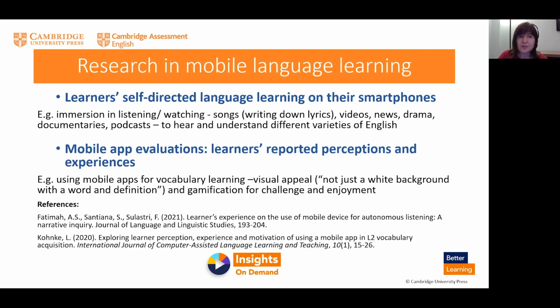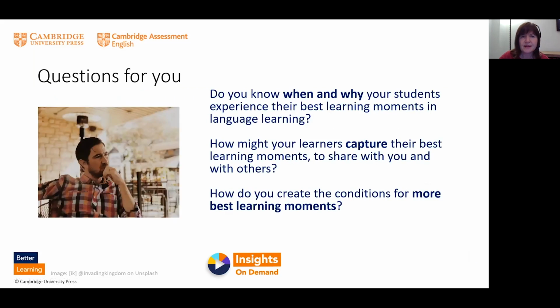So there are different aspects of research that can be brought to bear on this whole idea of how to design better learning moments for the learners. Now I'm going to pause briefly here and give you the opportunity to consider these 3 questions. First of all, the first question, which relates to your students and what you know about your students. So here you could consider what you know as to when and why your students experience their best learning moments in their language learning. Whether you have discussed this with them and whether you could discuss it with them.